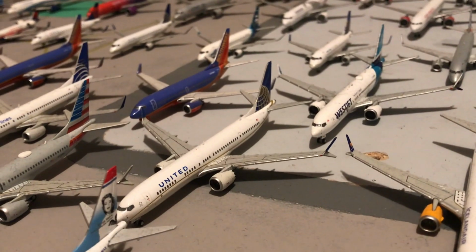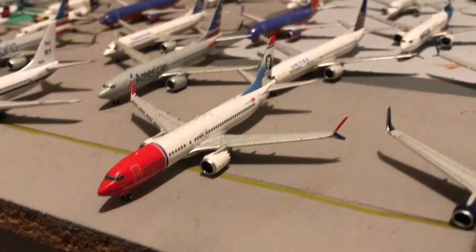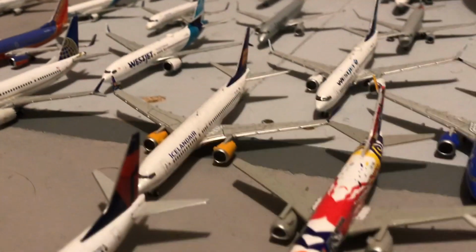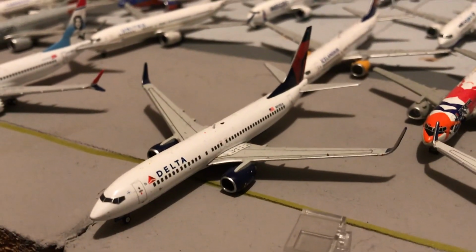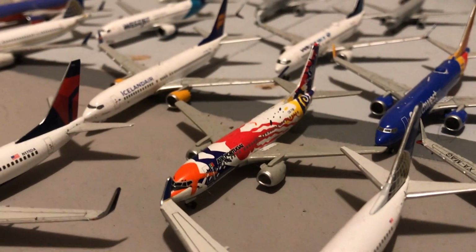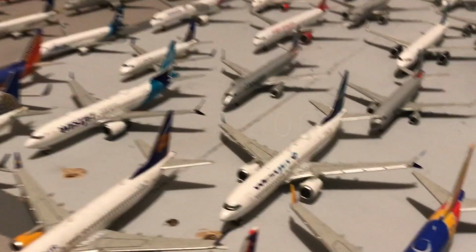United 737 MAX 9, Norwegian 737 MAX 8, WestJet, and then the new livery 737 MAX 8, Iceland 737 MAX 8, Delta 738, United 738, and then we have Air Portugal. I actually got this model for free. Air Portugal 737-200, I want to say.